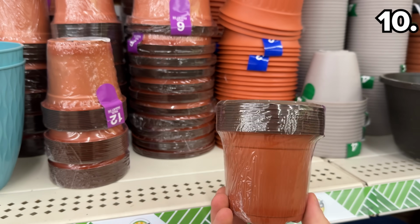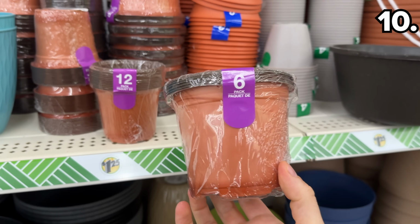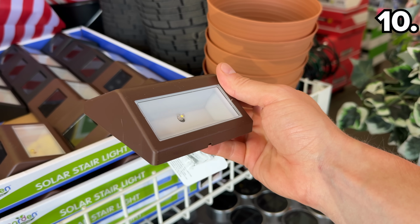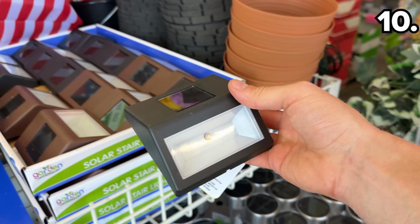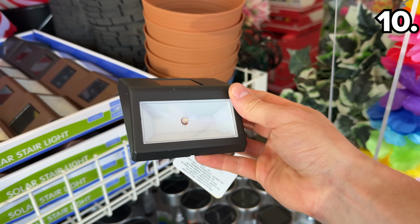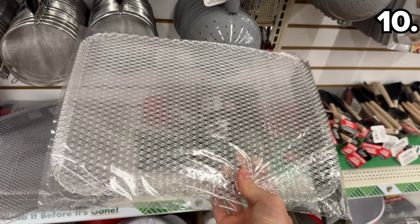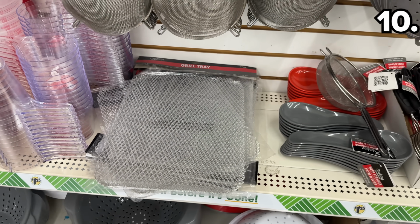This 12-pack of mini planters might be best suited for herbs or veggies, while a slightly larger 6-pack is also available. Another solar light I did not feature before but seems better suited for this point are these solar stair ones in brown or black, which would blend in better to line a deck, staircase, or fence. And for outdoor grilling, this brand new grill tray in a 2-pack has heat resistance up to 518 degrees for steak, veggies, or fish.